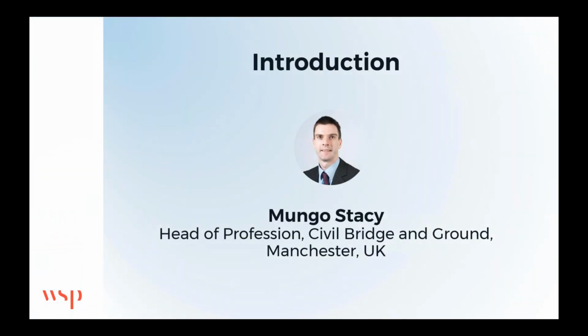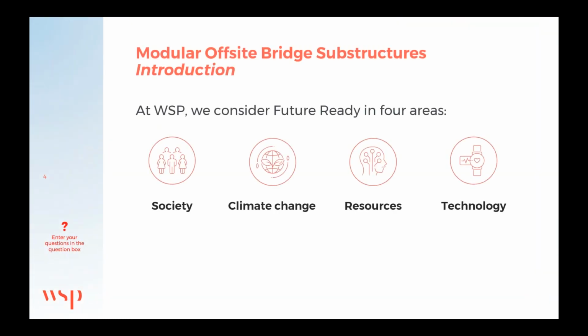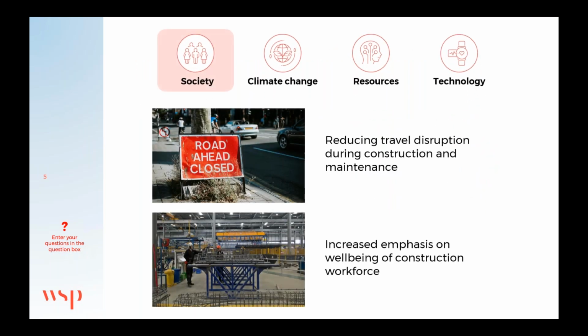So this is me. I'm head of profession for Civil Bridge and Ground in the UK. Working at WSP, you're obviously all familiar with the Future Ready theme and how that's considered in the 4 areas around society, climate change, resources, and technology. Just thinking through those and how those drive this particular project.